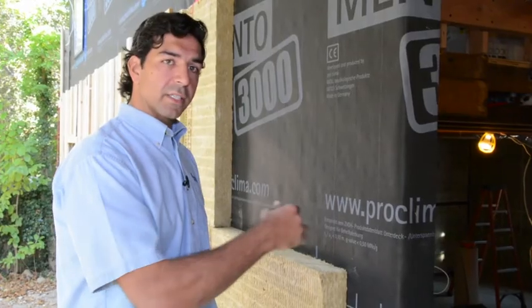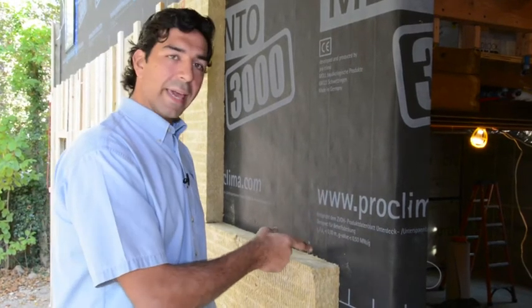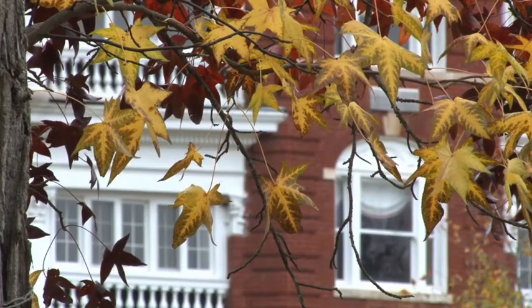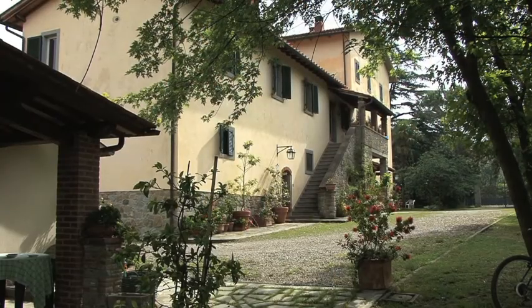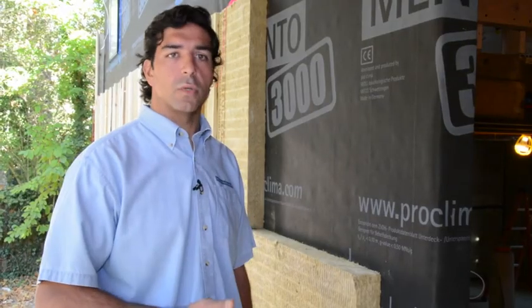If any water gets behind the insulation, it can't pass through this membrane and can't get into your wall. But it can dry out through the insulation because the insulation is completely vapor open. There's no limitations in terms of your exterior finish application, whether it's wood siding, cement fiberboard, stucco, brick, stone. There's no limitations to what you can choose.